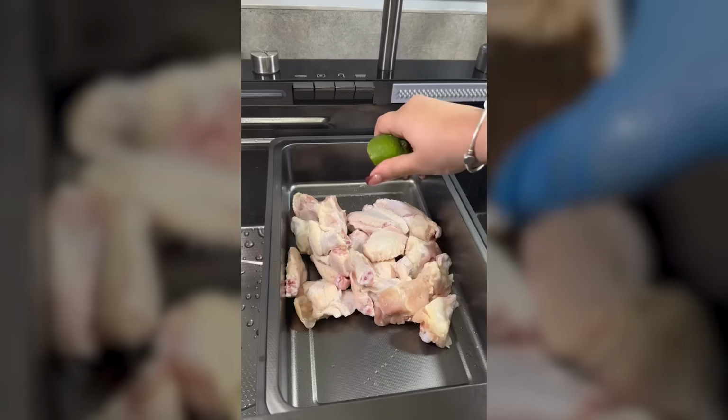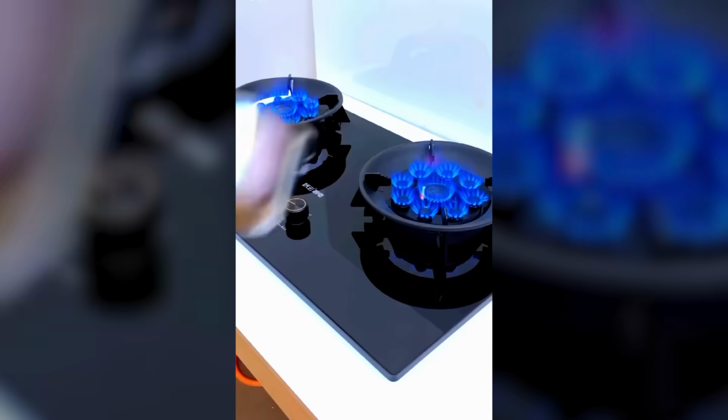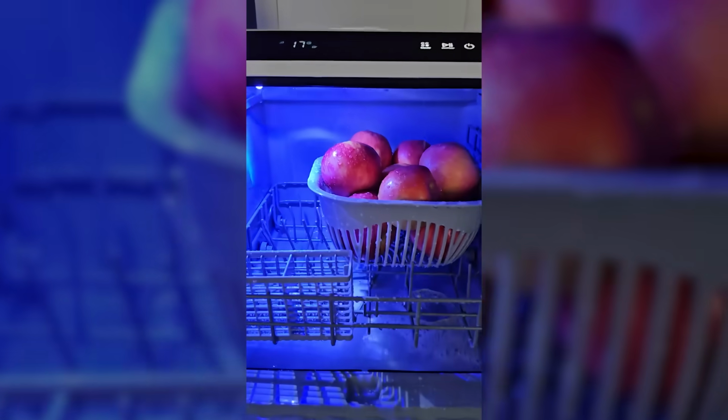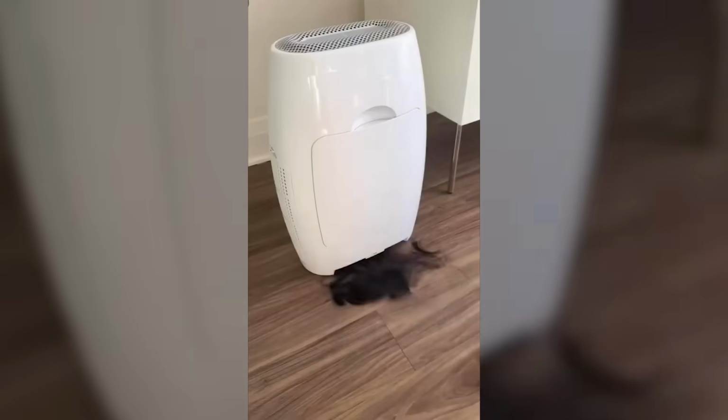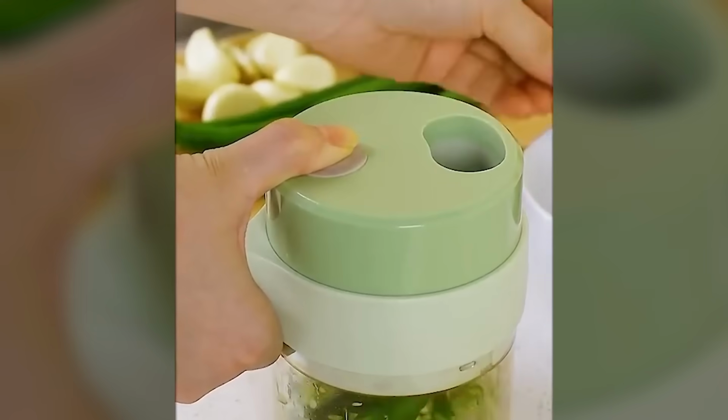Think you've seen it all in the kitchen? Think again. These crazy Amazon gadgets are about to flip your cooking routine upside down. From wild time savers to jaw-dropping tools you didn't know you needed, they'll totally change the way you cook in 2025. Get ready for smarter, faster, and way more fun meal prep.